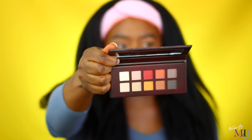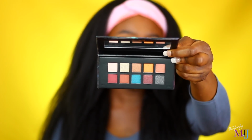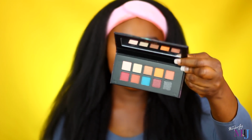The Fall in Love palette is a matte palette. This is the Crown Jewels palette. This is a shimmer or metallic, if you may, eyeshadow combination here, and you've got 10 shades in here as well. So that's really cool. I really like the fact that it comes with a mirror. So let's just go ahead and see what we can cook up from these shades.